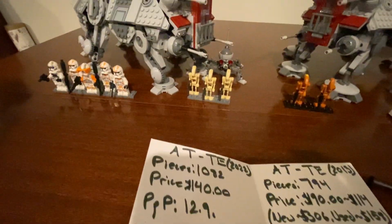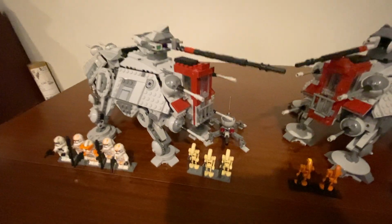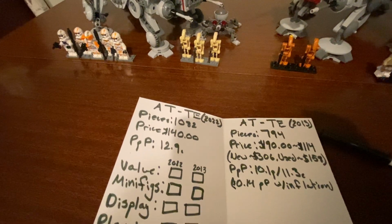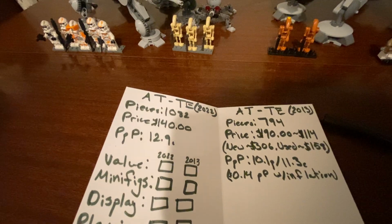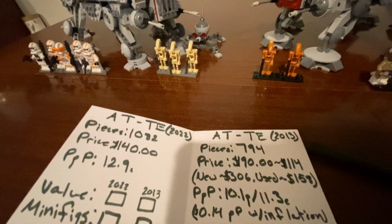So mine has 1,082 pieces in this one, so it's a little bit larger. I bought it for $140 in 2022, that's what I meant. Price per piece is 12.9 cents, so almost 13 cents. So didn't have to really do any inflation with that one.